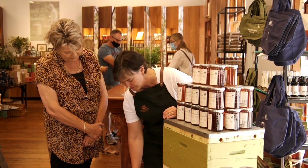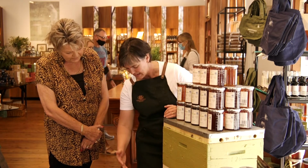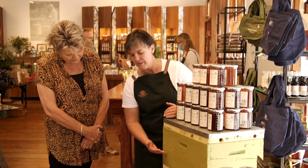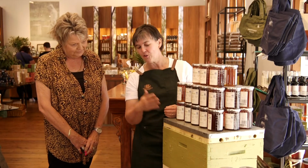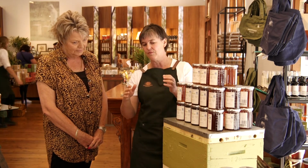So what we've got here is the replication of the hive. So in the bottom box is where the queen lays all her eggs and the breeding happens. And then the boxes at the top are the honey supers. Bees are amazing, and the industry is a really clean industry. It's a perfect recycling system because the frames are reused by the bees. We take that box away, we extract the honey out of the frames, those empty frames go back on the bees to actually refill with honey again.